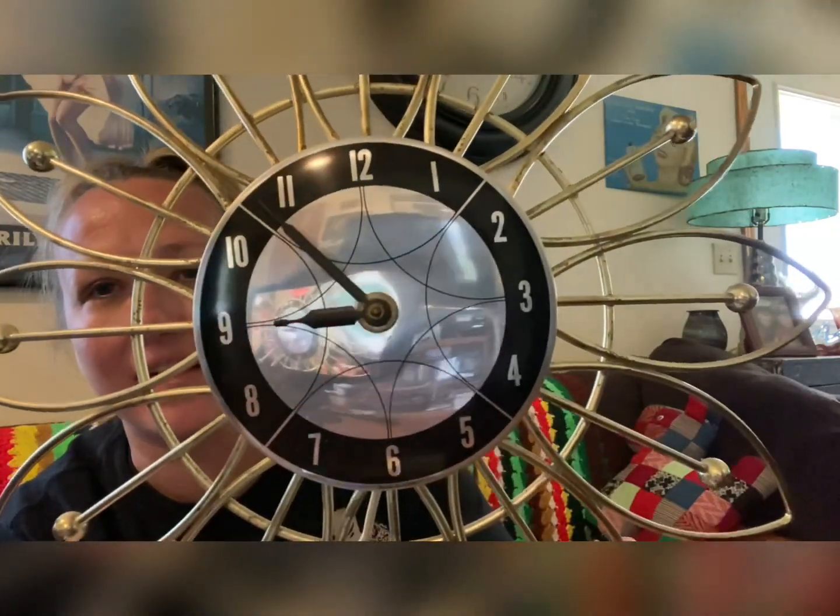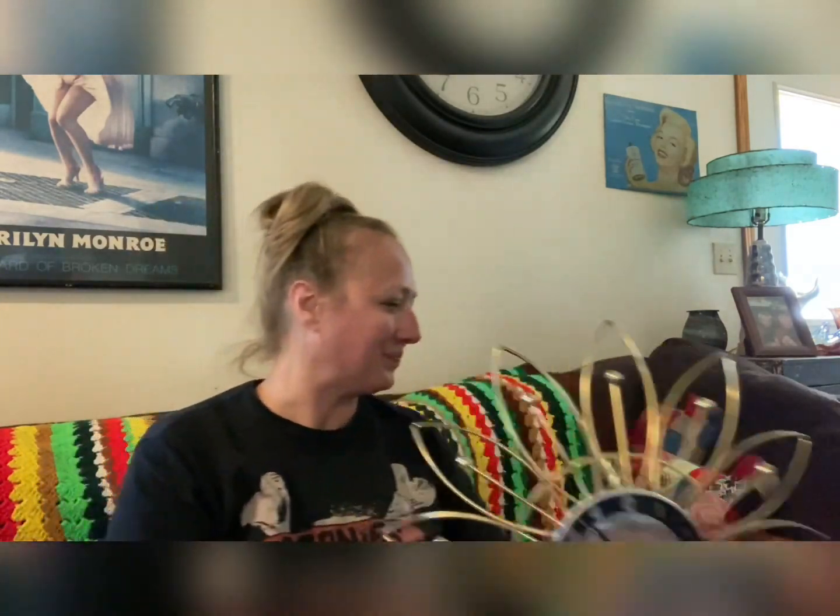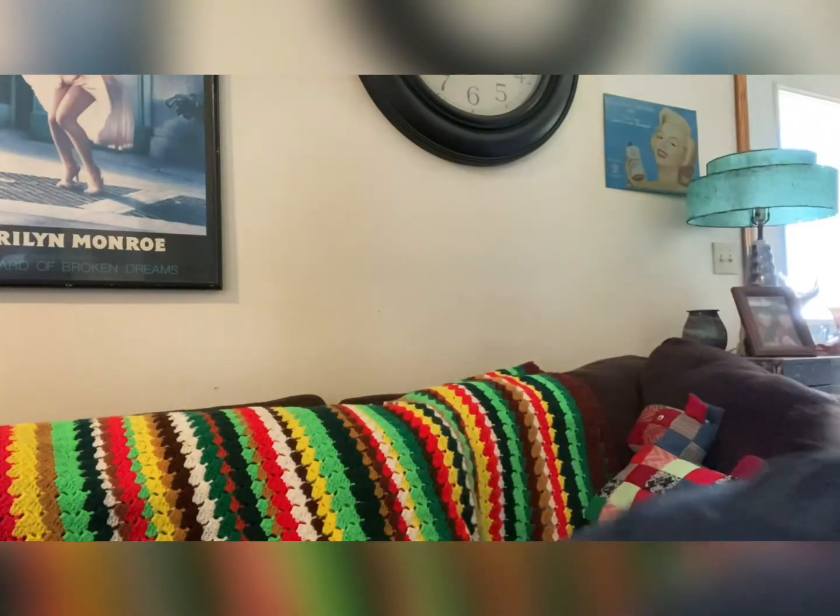I love it. I just can't get over it because I absolutely love it so much. If I had a space for it, well, actually I do, because this clock right here doesn't work anymore, so I could, but that clock is way bigger than that clock, so I don't think the new clock would fill the space.